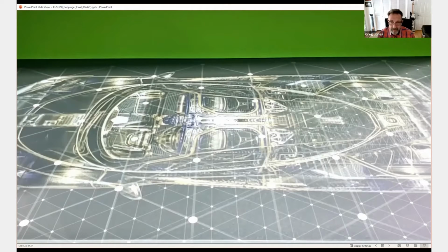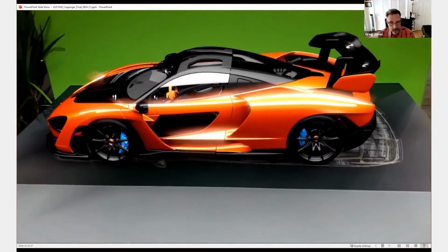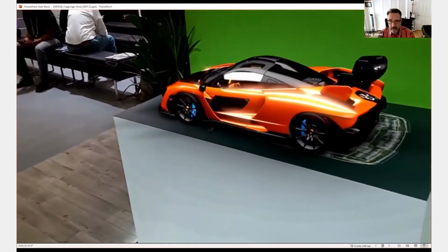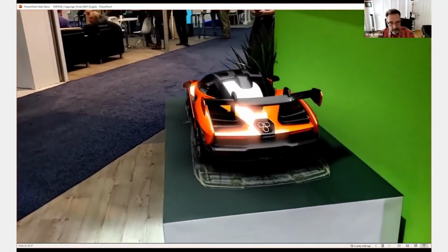I wanted to close out my section just to give a quick demo. This is what we're talking about when we talk about streaming XR, and you can start the movie. This was done at Mobile World Congress back in 2019. And this is a McLaren Senna being visualized on a Samsung 5G phone. This data set's 30 million polygons.